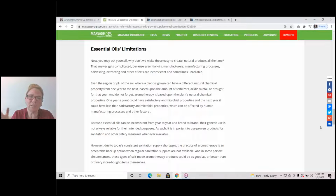So until the manufacturers of essential oils start doing studies to show exactly what the chemical constituents are in their bottles, which they're not doing on a regular basis right now, and then it would have to be independently studied for veracity and accuracy, usually by a government agency. We can't really rely on the efficacy of essential oils.